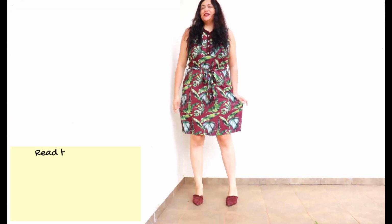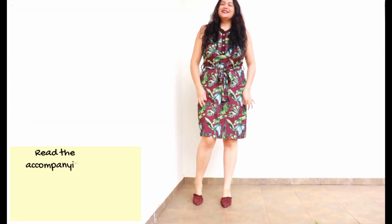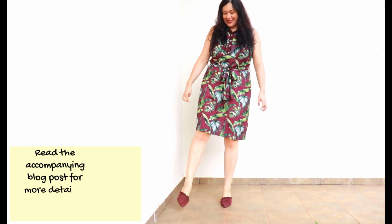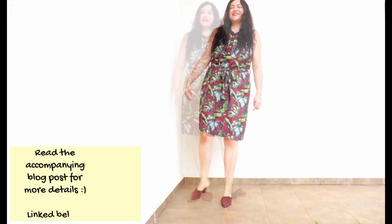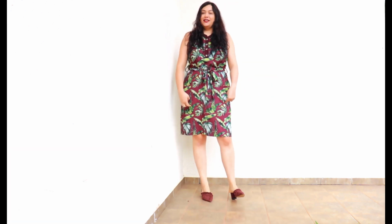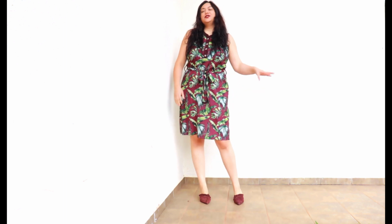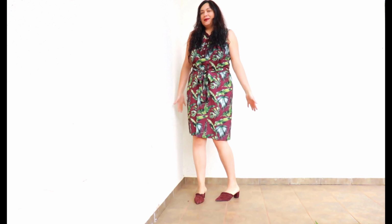Here's my Presto Tunic dress. Now I made it last year, and I bought these shoes this summer because I knew I had this dress, and so the shoes are burgundy to match. This is the length that I like, adding 11 inches to the front and 8 at the back to make the hem even, because the tunic had a split hem and a shorter front and a longer back.